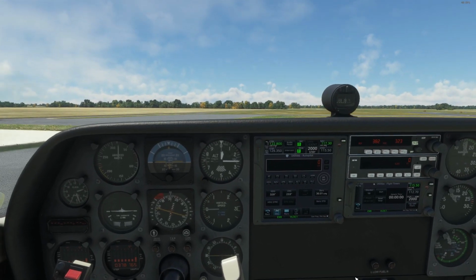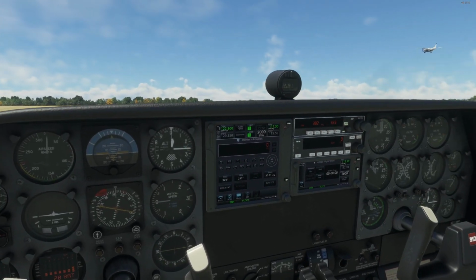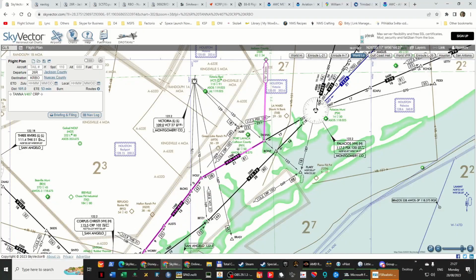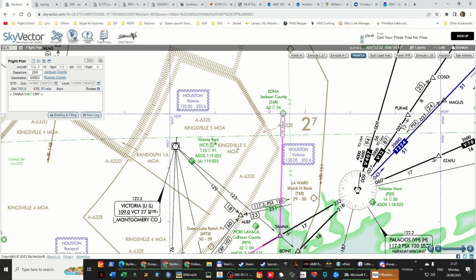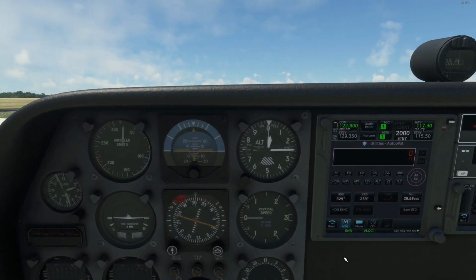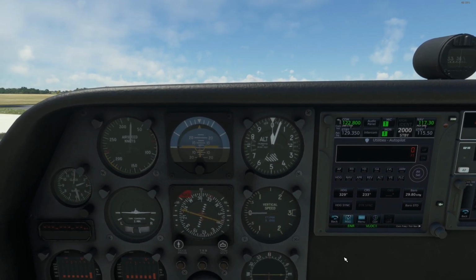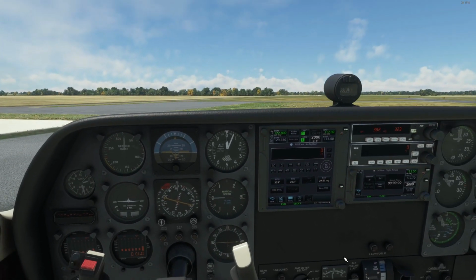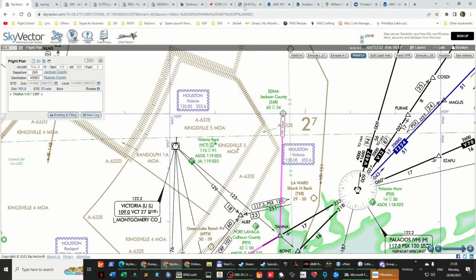All right, I believe we are ready with the navigation equipment. Next we need to, oh, there we go. Next we need to select the correct altimeter. So the elevation of the field is 62 feet. 62 feet, that's about there. And altimeter is 29.8. Let's confirm that with the nearby METARs.